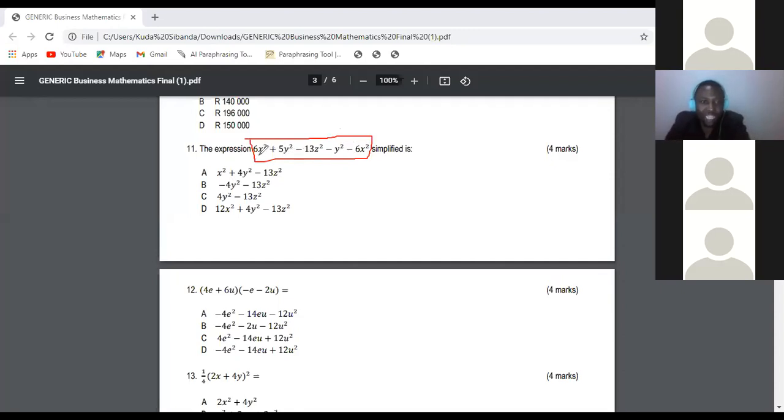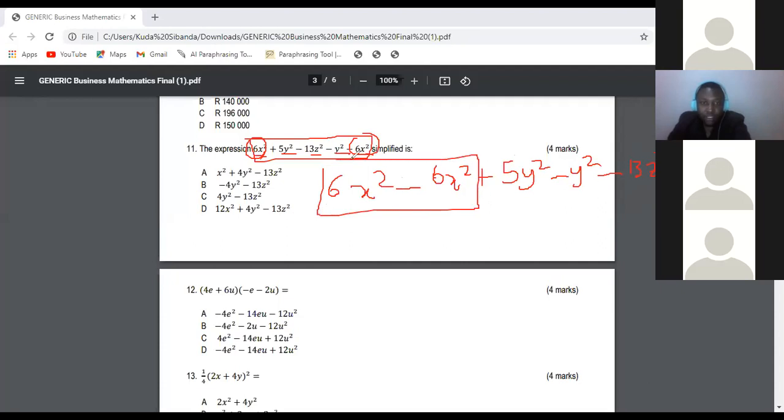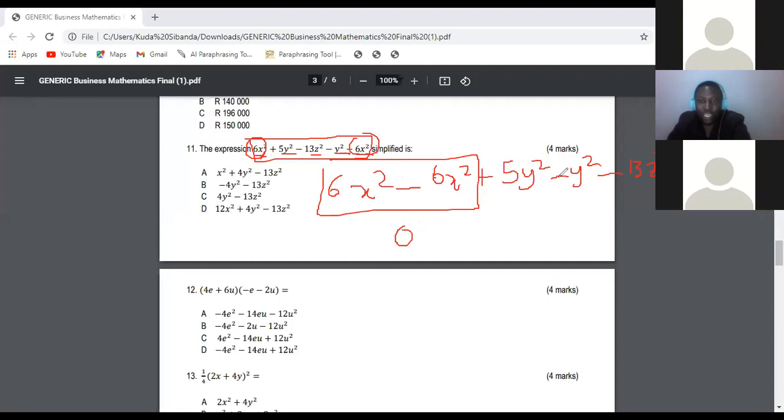So you come to find out that we've got x squared, then we've got y squared, and then we've got z. So if we group x squared together, first you get 6x squared, then minus 6x squared, right? Then plus 5y squared minus y squared, then minus 13z squared, right? So when you simplify this, 6x squared minus 6x squared, you get what? You get a 0. Then 5y squared minus y squared.